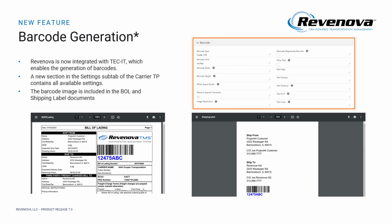The next new feature that we have is the barcode generation, another one that we'll be demoing here. And Revenova is now integrated with Tekkit, which enables generation of barcodes.